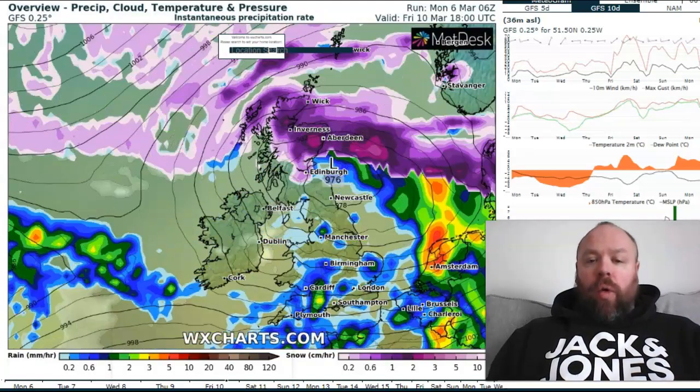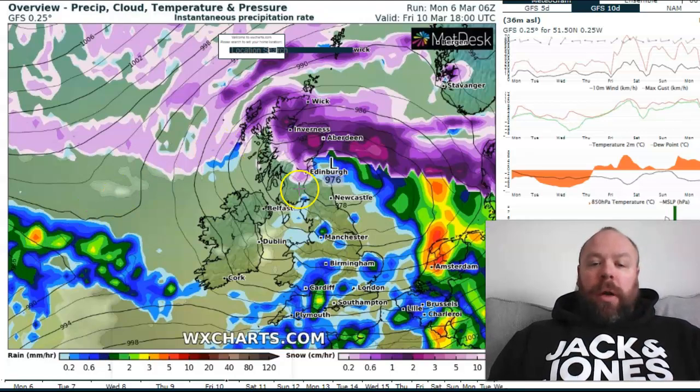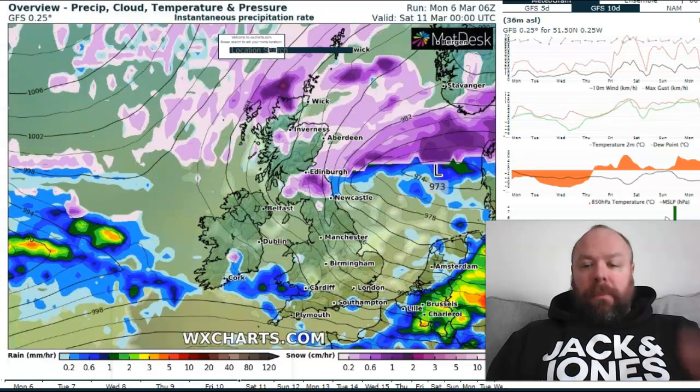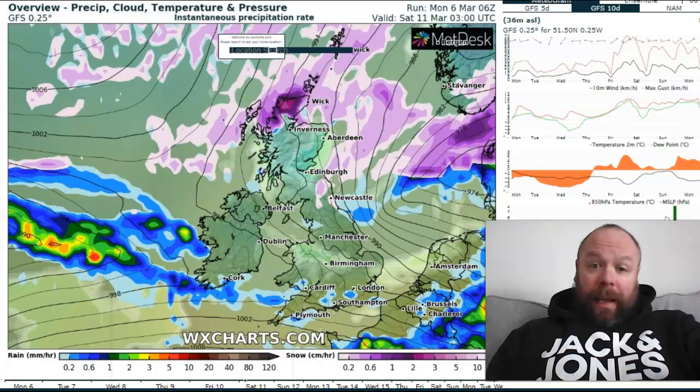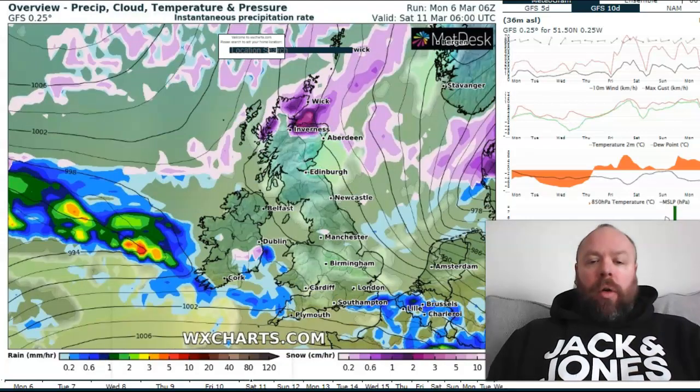Now, the centre of that low, according to the latest run of the GFS, stays through the central belt, meaning that we're going to stay in the cold air across northern portions of Scotland to the north of the M8 corridor, I think. And then that system exits, and colder air re-digs back in again on the backside of that low, and then we're back into the legacy of snow showers rattling in from the north.